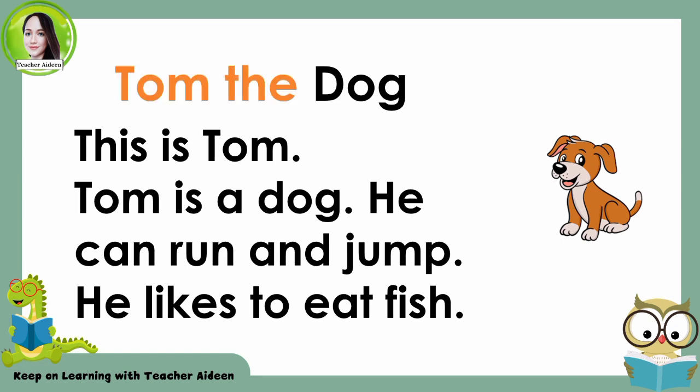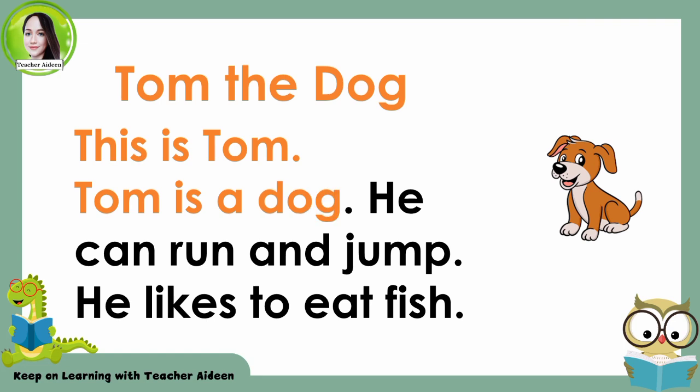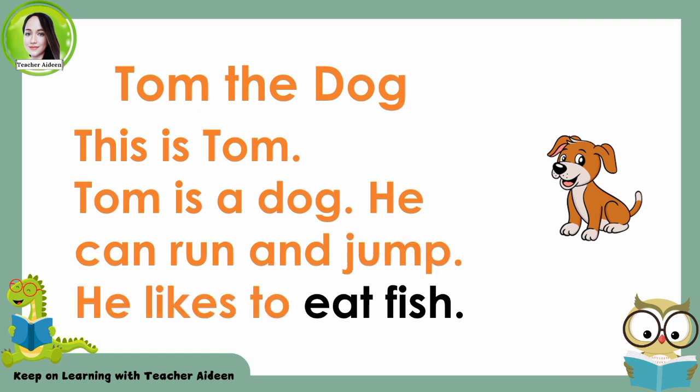Tom, the dog. This is Tom. Tom is a dog. He can run and jump. He likes to eat fish. Your turn.